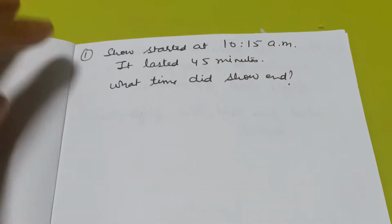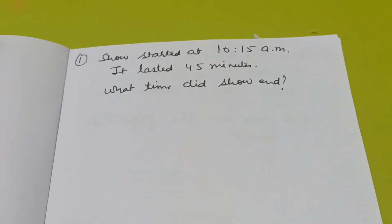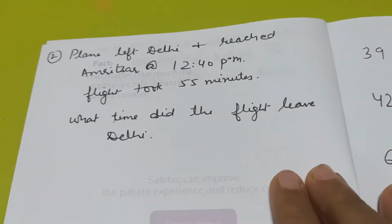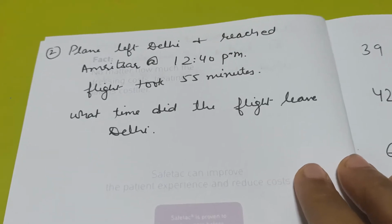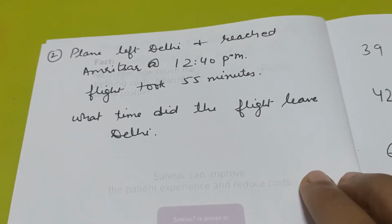In the time concept. So, a show started at 10:15 a.m. It lasted 45 minutes. What time did the show end? 11 o'clock. Simple. A plane left Delhi and reached Amritsar at 12:40. Its flight took 55 minutes. What time did the flight leave Delhi?